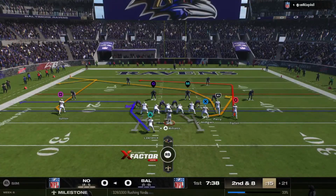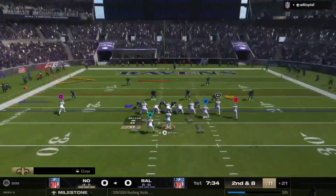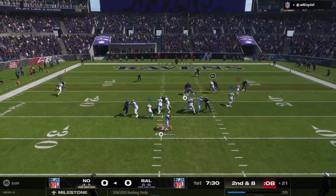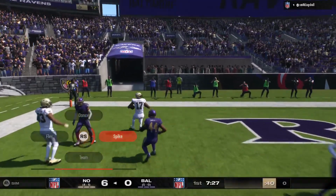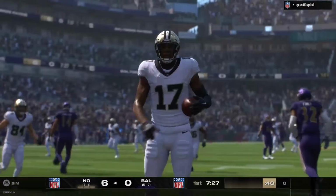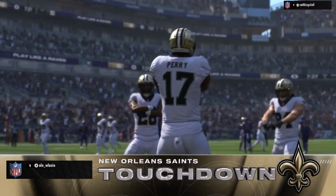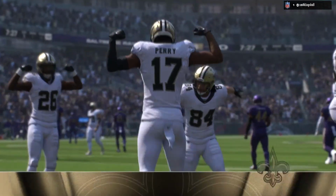Second down and 8. Operating from the shotgun, it's Williams. This is caught at the 2, and he'll take it on in. A.T. Perry, touchdown Saints. It's his 4th touchdown on the year.